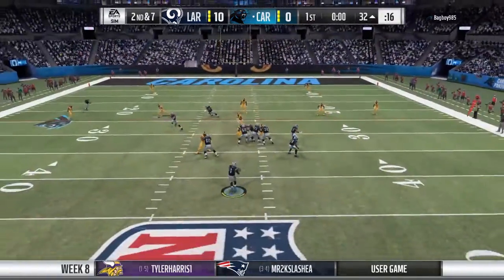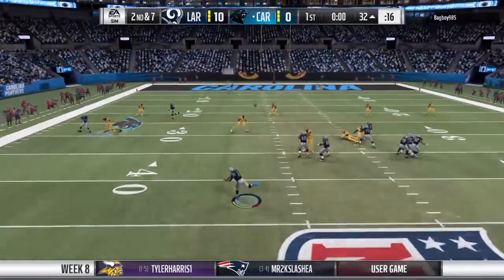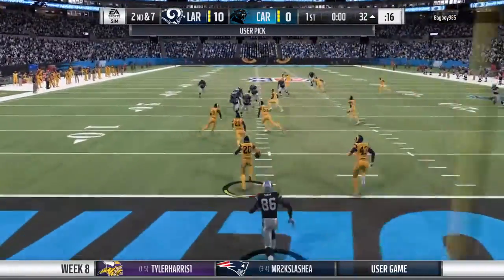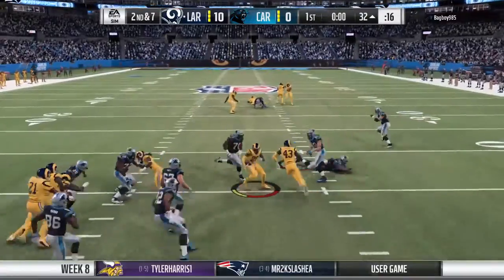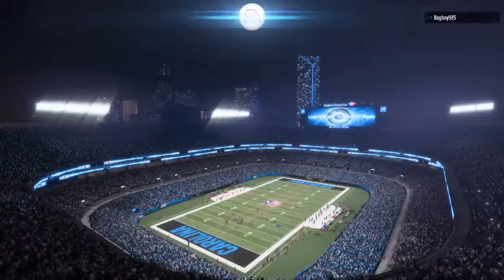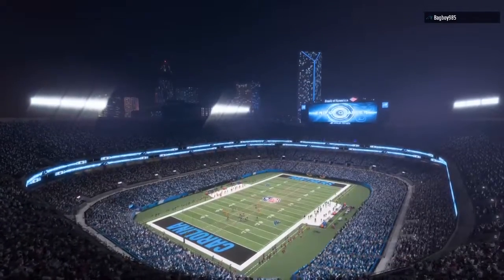To throw on second down is Newton. He's going to wind up and air it out. And this is going to be intercepted. Read it well, and it's picked. And he will be brought down, but he's got the interception on the final play of this first quarter.